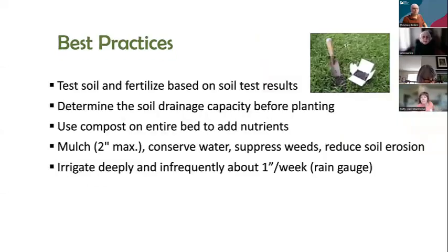Now, best practices include testing the soil and fertilizing based on the soil test results. Don't just assume that you have an acid soil. You might not. Determine the soil drainage capacity before you plant, and the best way to do that is to dig a hole, pour water in it, and watch what happens. If it just sits there and doesn't drain away, you know you've got a drainage problem. And don't add sand to clay soil thinking that it's going to change the drainage. It probably won't and might create more of a mess.